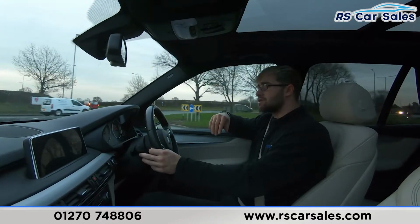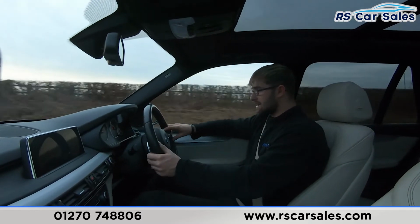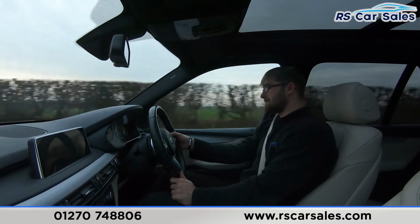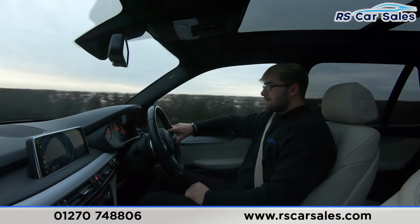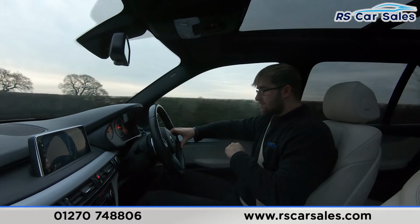Now just taking the left as you would if you were driving this vehicle today, I'm going to take it over the paddle shift. So drop it down to 4th, into 3rd, into 2nd, back up to 4th, 3rd, into 4th, into 5th. Now we do have the screen just in the centre, which is also touchscreen.